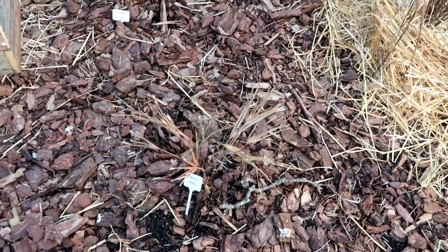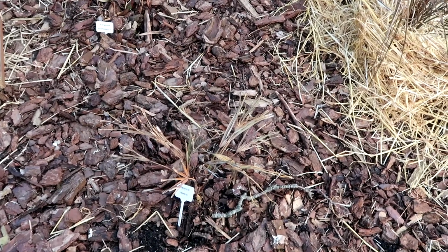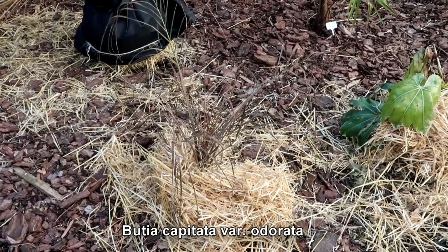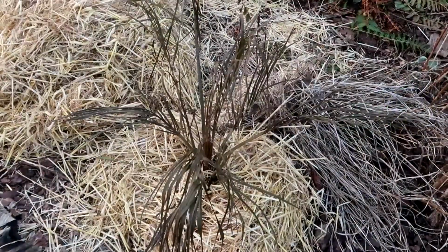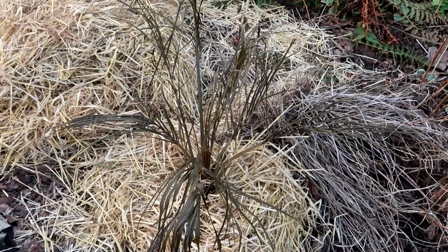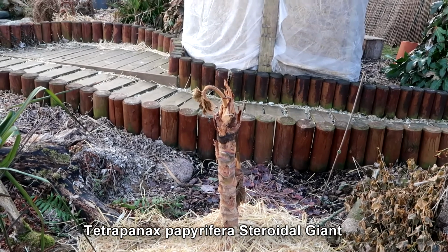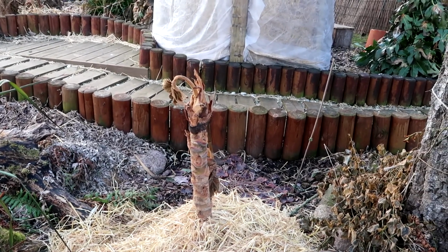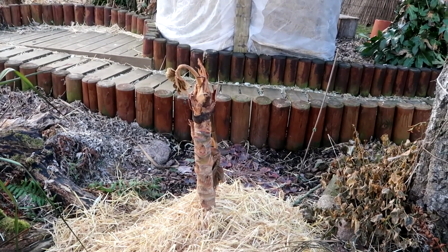And this is Serenoa repens, doesn't look like it has survived. And next to it, a Butia, doesn't look like it has survived either. It has been a hard winter for the jungle. And this is another Butia, doesn't look like it has survived. And behind it, the Tetrapanax papyrifera, steroidal giant, and that looks like it has survived. The stem is completely firm, so I believe it has survived.